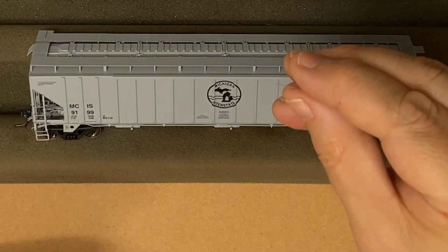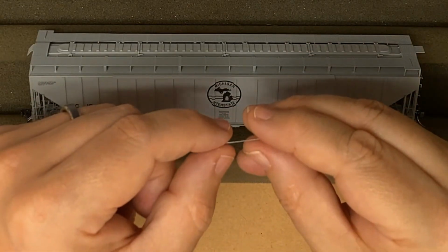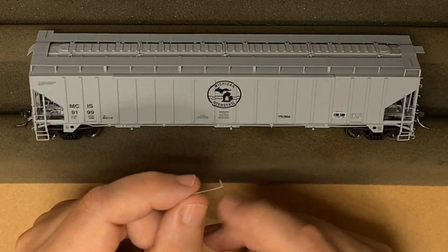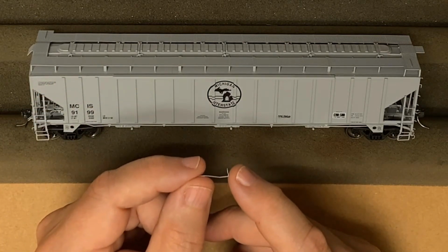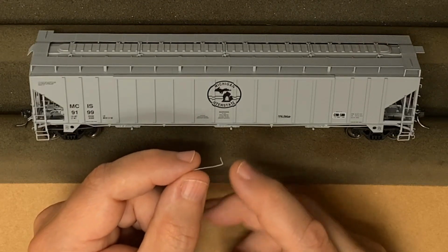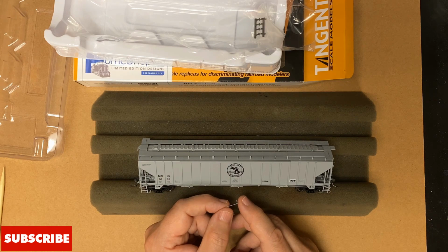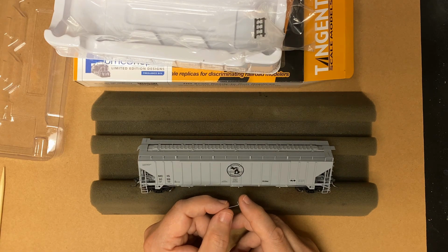So we did lose the coupler pull lever. I believe that was actually off when I opened the box, so that must have happened in shipment. And that is the danger of Tangent cars. Very, very detailed, but also a bit on the fragile side. So that's something that we need to take into consideration.